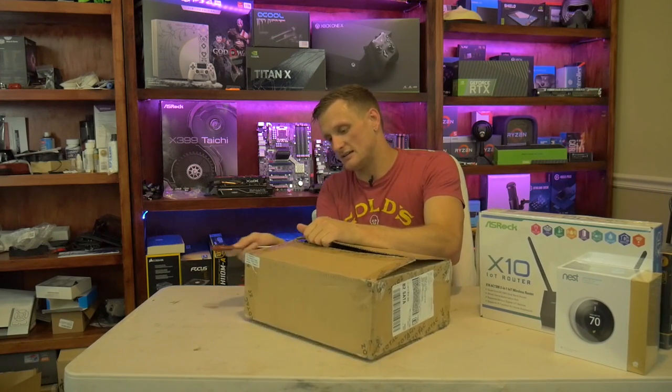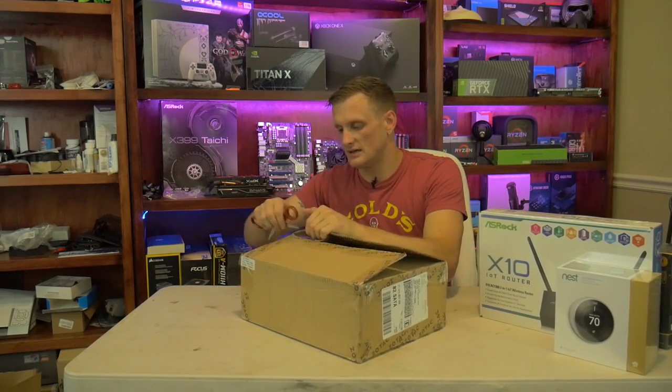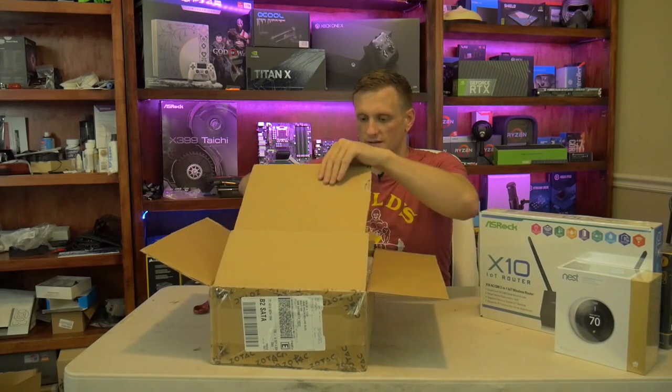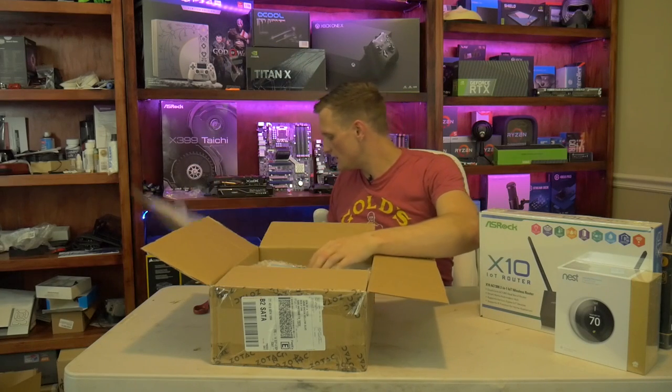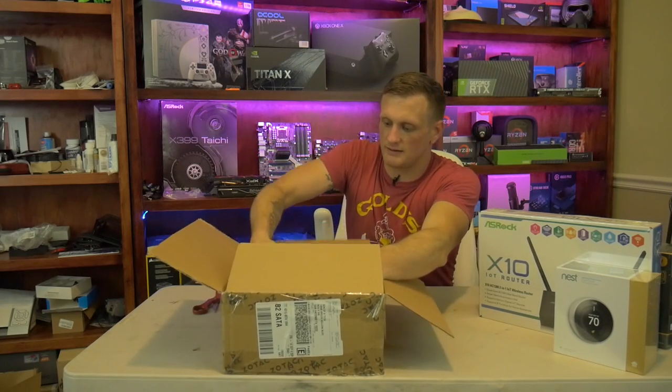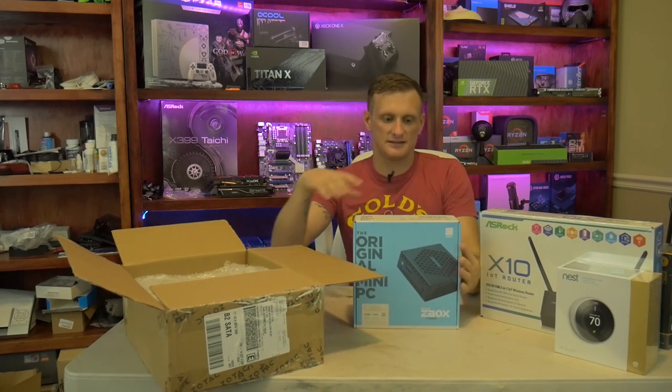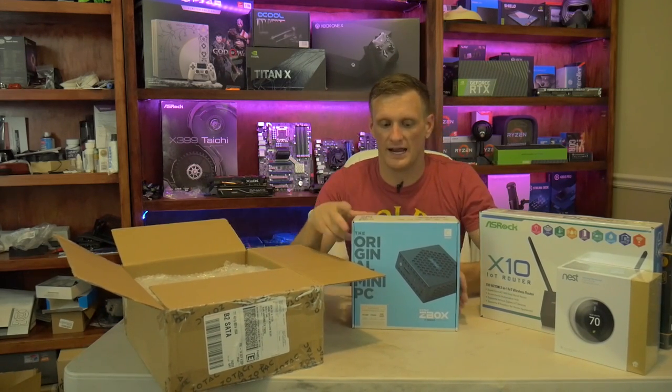I'm actually very excited about this one too, here. Oh, they did pack it really nicely. So this is the original mini PC. So this is the Z-Box from Zotac.